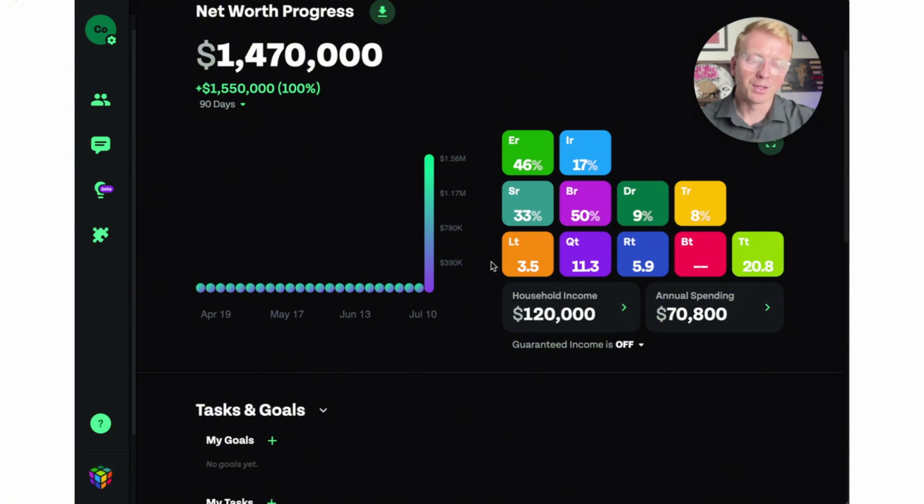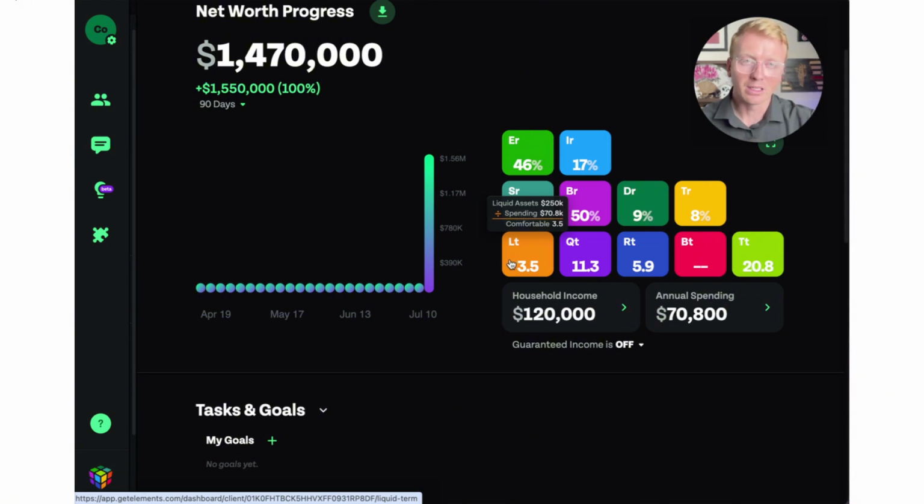And this last row is all about your assets and how long they can sustain your annual spending. So it's looking at your liquid term, so your liquid assets, your cash on hand, your taxable brokerage accounts, right? So for Mike and Sarah, they have 3.5 years where their liquid assets could cover their spending, right? Qualified term is how long your retirement accounts, so your IRAs, Roth IRAs, 401ks, could cover your annual spending. Your real estate term, so your home, rental properties, like if you had to tap into those assets, how long could they sustain your annual spending, right?